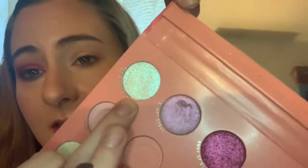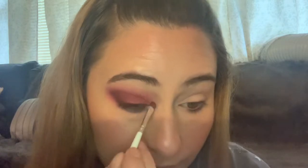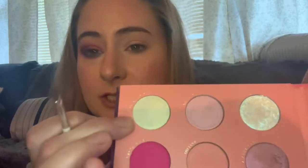And then I want to take this shade, Blue Diamond. This one is cool. It's really creamy. It's really pretty. I also did swatches of this palette. I'll insert it now so you can see all the shades together. And I'm going to pick up this Blue Diamond and put it in my inner corner. It's really pretty. And then I want to highlight underneath my brow bone. I'm going to take Lightning, the shade right here. Ooh, I like that shade a lot.